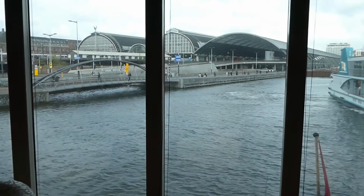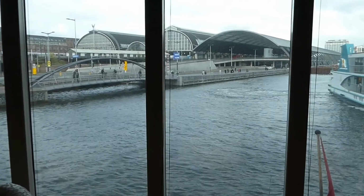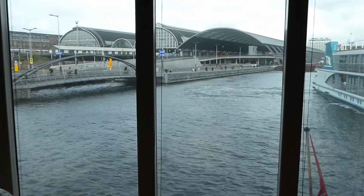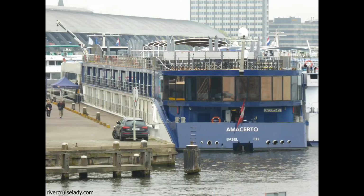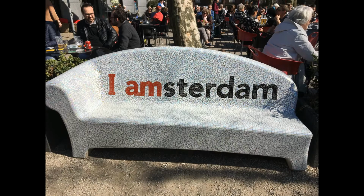If your ship does dock in Amsterdam, you can see how close the main train station is. That's it right out the window there. I did this cruise with Waterways, and here is the Amasirto, the ship that we traveled on. I flew into Amsterdam the day before, so I'd have a little bit of time before I boarded the ship.